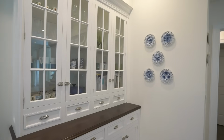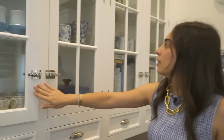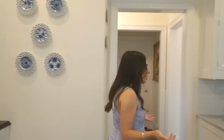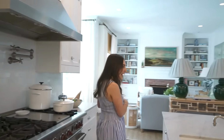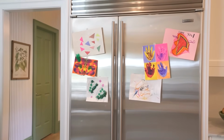And then I've got my mugs. I have a big collection of Emma Bridgewater that my mother-in-law got me turned on to, that I love, and some spongeware and glassware and more Le Creuset, which I love. Yeah, and the counters are usually a little bit messier than this right now. And we keep the girls' art up and kind of use it as like a little gallery for them. So when they come home from school and they have something that they're really proud of, we stick it up on the fridge.